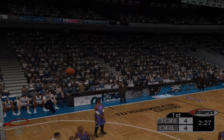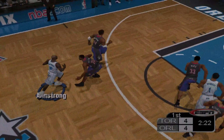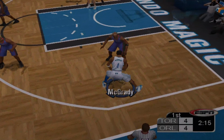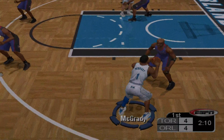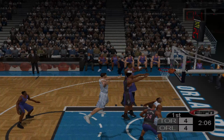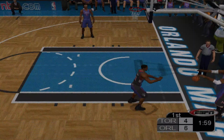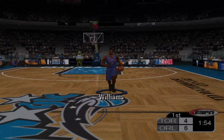Williams passes. The J was missed by Davis. Grant grabs the defensive board. The Magic are at the controls. They're 2 out of their last 5 from the floor. Passes. Goes with the crossover. 7 seconds to shoot. Puts it up. Gets the rebound. Puts it back up for a deuce. Olajuwon with the inbound. Just under 2 minutes here in the first quarter.